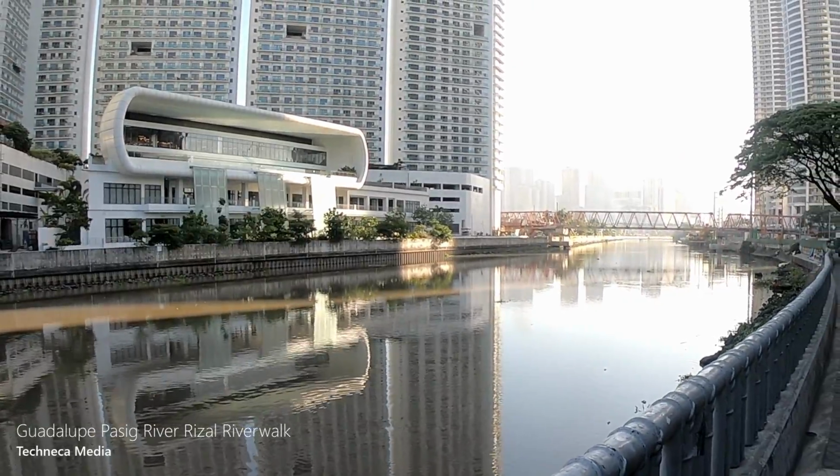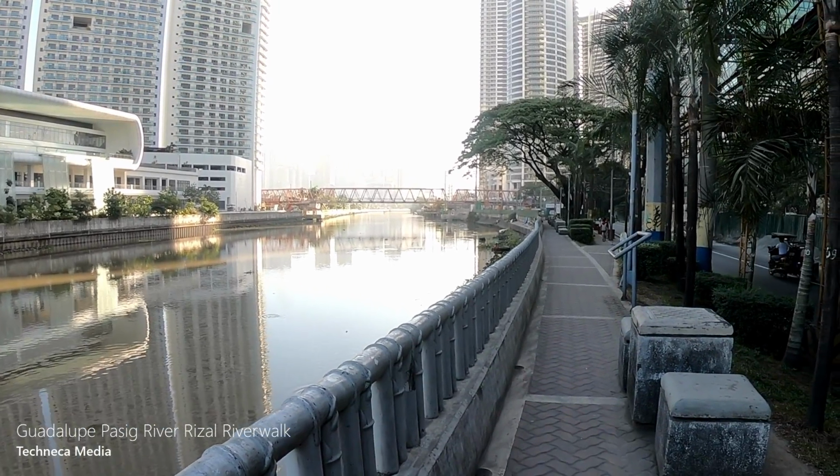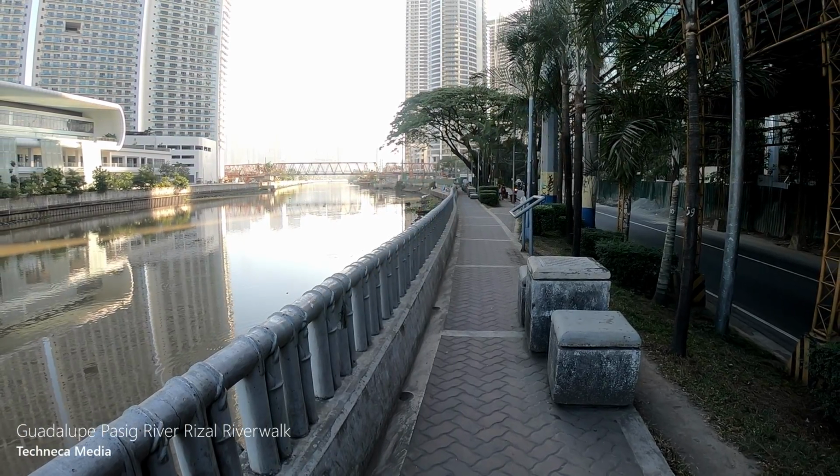The esplanade here is different. It's narrow and not as well maintained as the ones on the Guadalupe side. But the view here is just as spectacular.